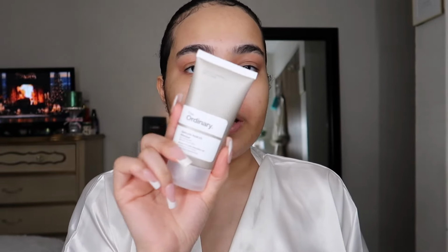I don't use this all the time, but look at my skin though. It's glowing, it's thriving, and I'm so glad I had used that face mask. So far with this face mask, it has not done anything but brighten my skin, and it didn't cause any little bumps or redness, because I left it on for over 10 minutes.